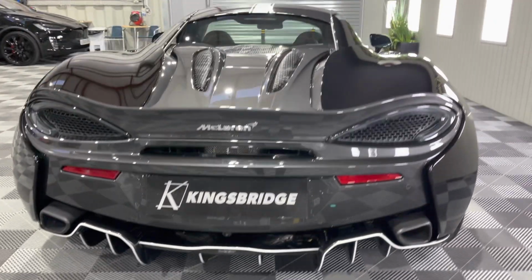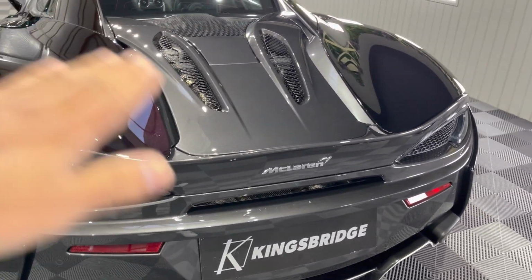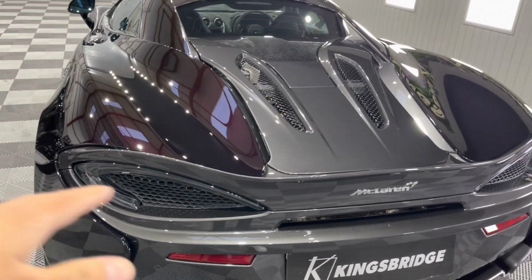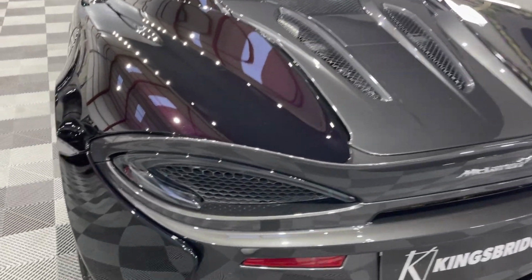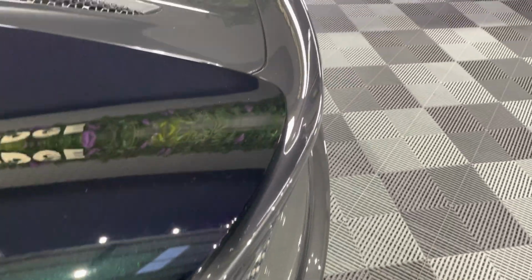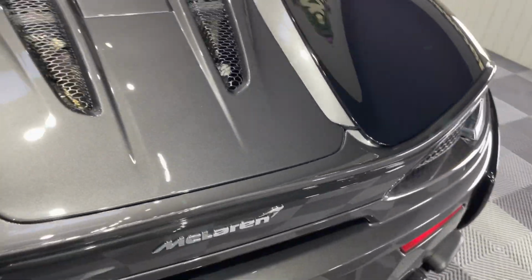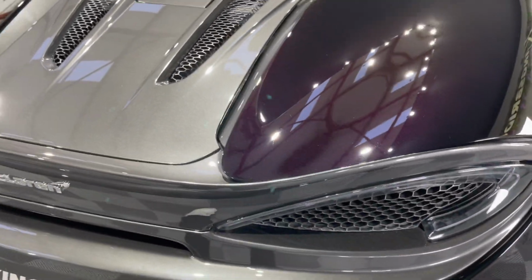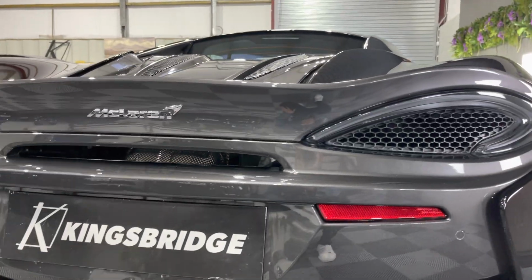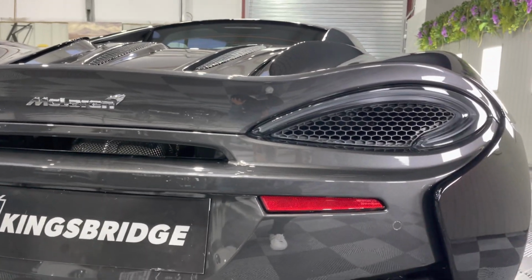Now, another thing you get with the track pack is the normal McLaren 570S just slopes down here. The track pack gets an integrated lip spoiler for downforce moulded into the back, so it just makes it look that bit more mean, and just makes it look more aggressive, doesn't it? And it looks better having that kick up at the back rather than it just sloping down.